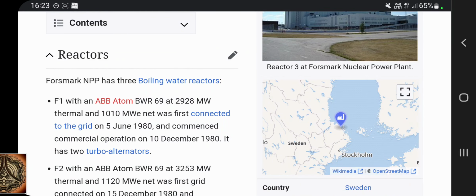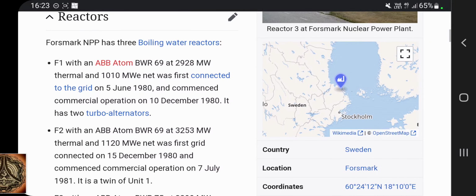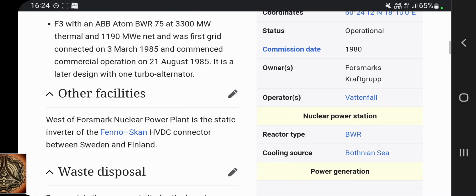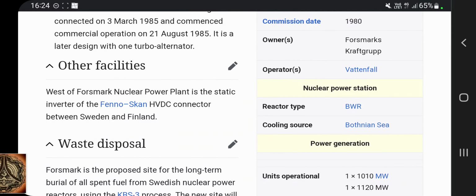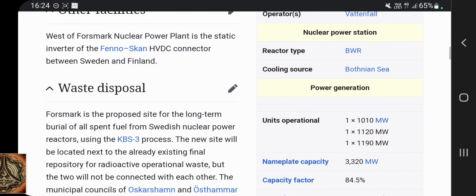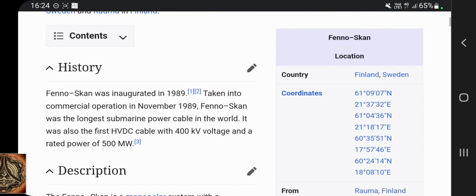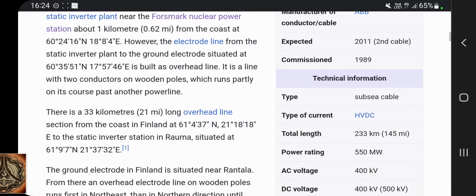Forsmark NPP has 3 boiling water reactors. I won't read the whole thing, you can check it out. Other facilities west of Forsmark nuclear power plant is the static inverter of the Fennoskan HVDC connector between Sweden and Finland. Do we have any map here?